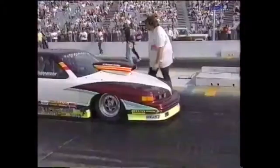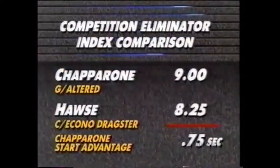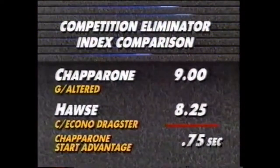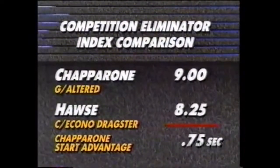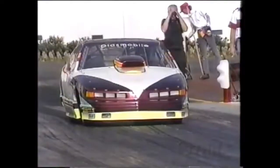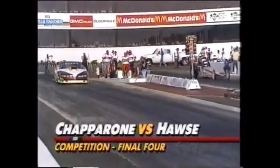Okay, now one of these next two drivers will be racing young Mr. Shook in the final round to come later on this afternoon. And again, it's a bodied car versus a dragster. The bodied car is Mark Chaperone, the G Altered, running on a 9 flat index. His opponent, Bob Haas, in the C Economy dragster, small block Chevy, 8.25 the index. 0.75 of a second is the difference, Brock, and that is a light and a half on the Christmas tree.